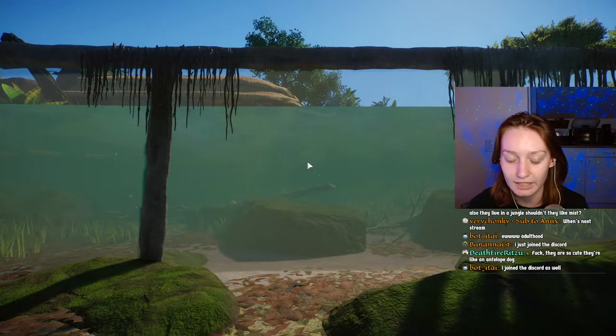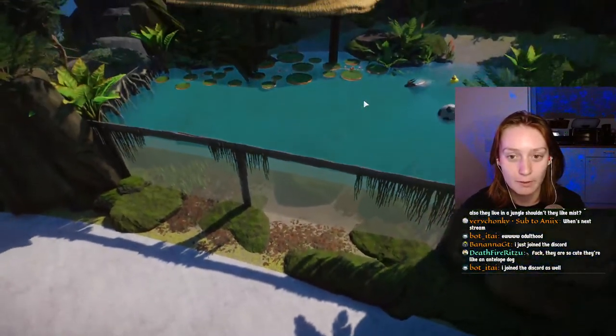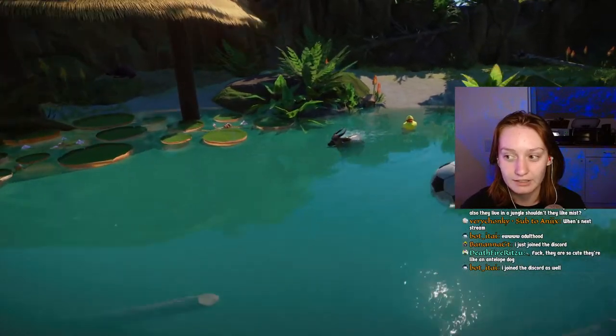Fuck, they're so cute. They're like an antelope dog. Literally, I love that this one was swimming and we actually got the underwater viewing.